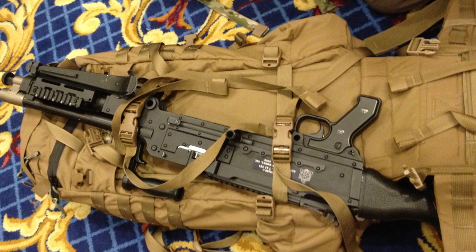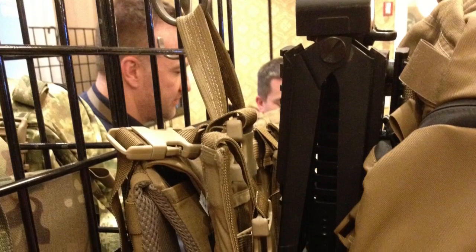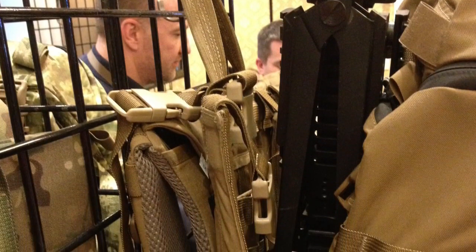If you need to carry a weapon, then it's very easy to split the pack, load the weapon up, and snap it in. Now, the Mystery Ranch pack is not designed so that you can quickly yank your weapon out while you're wearing the pack. That's just not what it's intended to do. It is intended to be able to carry very heavy systems, though.